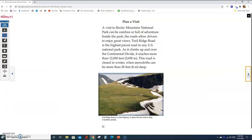Plan a visit. A visit to Rocky Mountain National Park can be carefree or full of adventure. Inside the park, the roads allow drivers to enjoy great views. Trail Ridge Road is the highest paved road in any U.S. national park. It climbs up and over the Continental Divide to reach more than 12,000 feet, which is 3,658 meters. This road is closed in the winter when the snow drifts can be more than 20 feet deep. That might be taller than some people's houses.